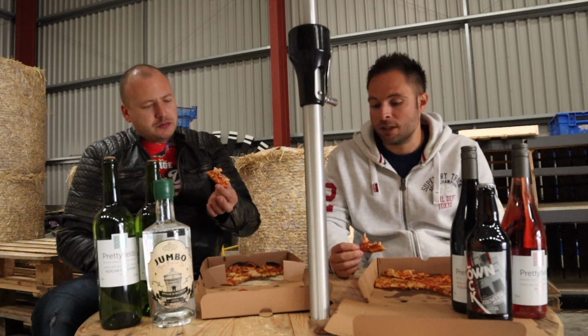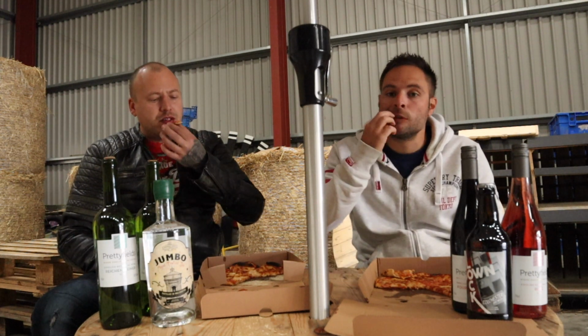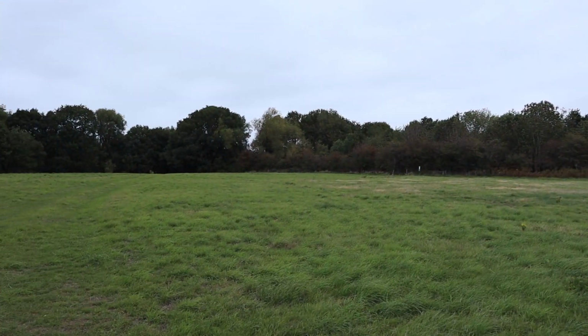But yeah, really nice pizza. It's just really, really good, actually. So just the other side of the vineyard, you've actually got Ardleigh Reservoir. It's a really, really picturesque, beautiful place. They do events here. We're going to talk to Robert, one of the vineyard owners, about the events they do. But yeah, really, really beautiful views from the vineyard.